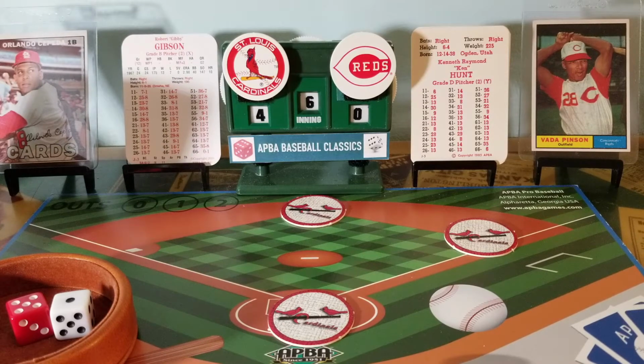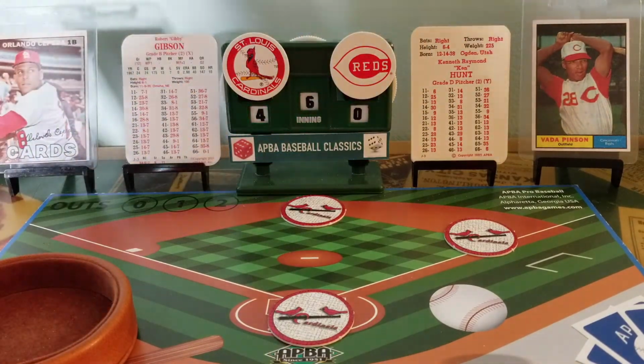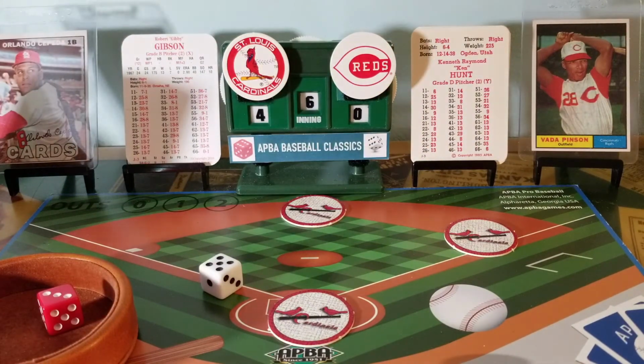The other thing that happens with this change is Hunt is a 2 on defense, whereas O'Toole is a 1. So when you raise their defensive number 1 point, that gets them up to fielding column 2. So now the Cincinnati Reds are at fielding column 2. Here's a pitch to Bob Gibson. 35 is a 13. That's a strikeout. 2 away.